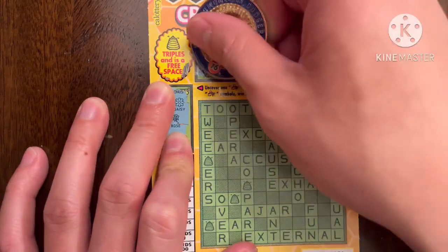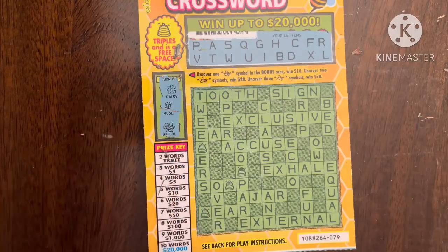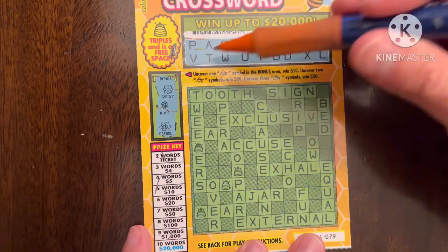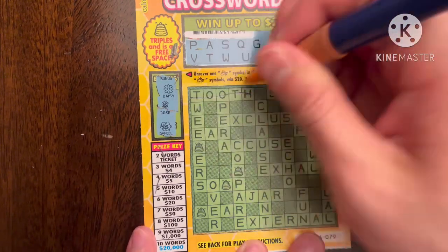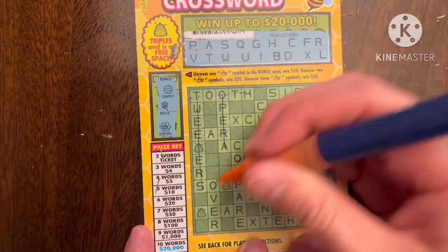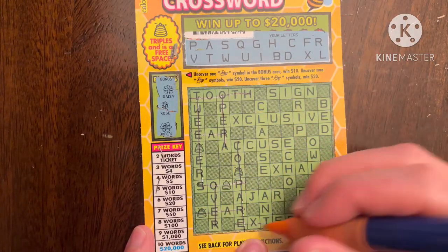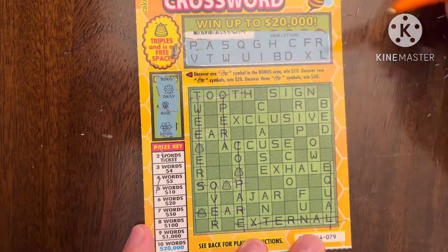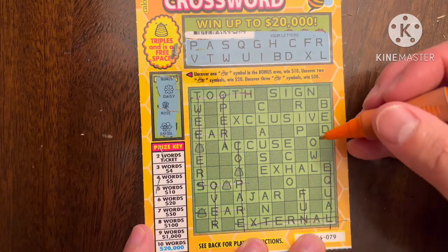Oops. Well, don't worry, I will have cash this ticket already if it's a winner or entered into second chance. No E, A, U, I. Ooh, there's no O or E. No O or E. F, U. There's no N. Sorry, I didn't mean to say that. F, U. There's no N.